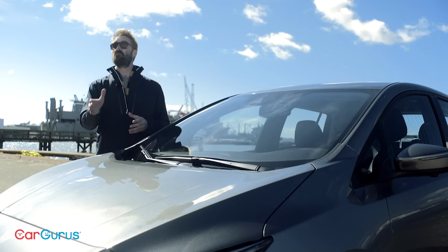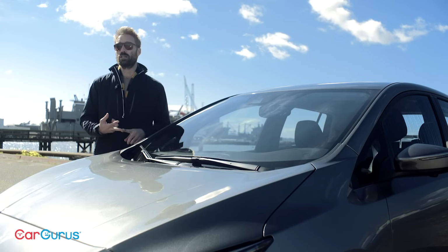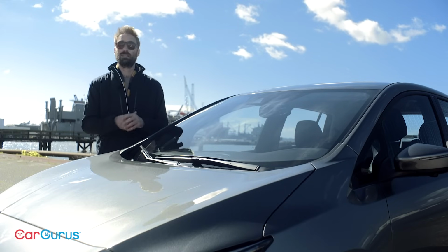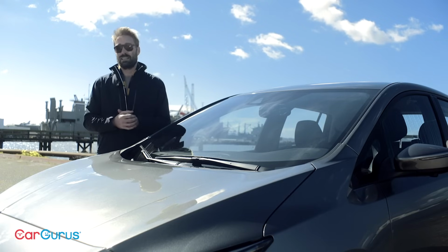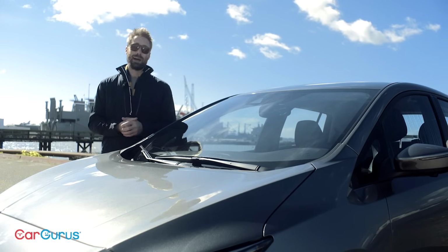And while news of a Leaf Plus model coming later this year with a larger battery pack, a faster recharge rate, a more powerful electric motor, and 226 miles of range is very welcome, it's just not as impressive as it would have been even a couple of years ago. So the question is, which one should you buy?